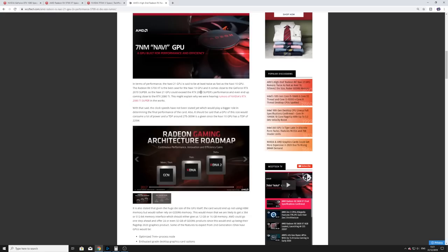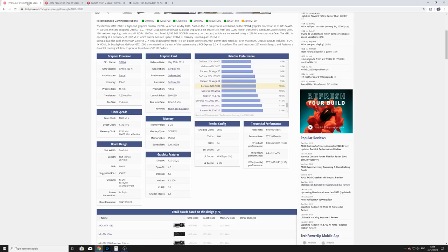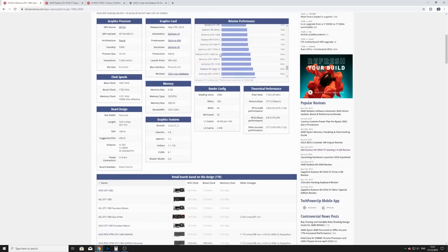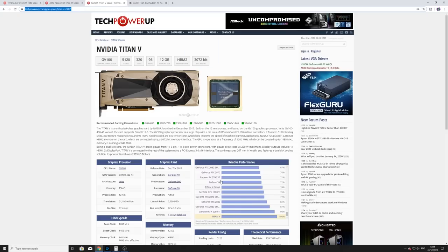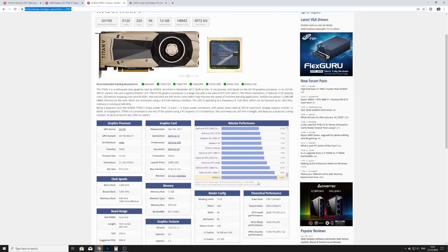Now, it will beat the 2080 Ti, because let's talk about something I wanted to show you in this video before we go on. Here is a GTX 1080, right? GTX 1080. It has 2,560 shaders. It is exactly half of this card, right? But the thing you have to remember is that the Titan V is in fact the fastest gaming graphics card in the world. Here it is here. It's just not designed for gaming graphics. It's designed for deep learning and all that kind of stuff. It is in fact the fastest gaming graphics card.